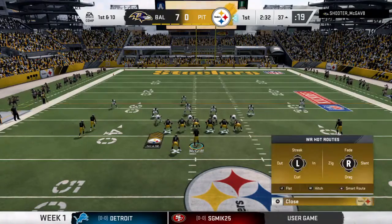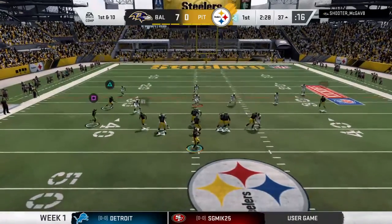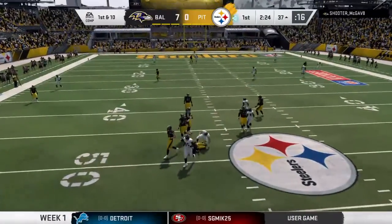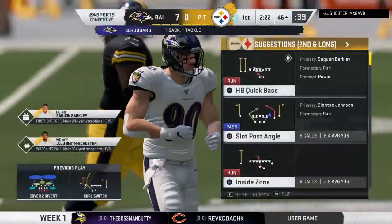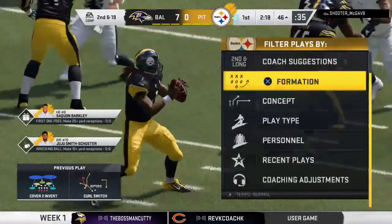Check 59. Mike is 59. Mike to 59. Now on 1st down, he'll drop to throw it. Nowhere to escape, and he goes down. Sam Hubbard making his presence felt in the backfield.